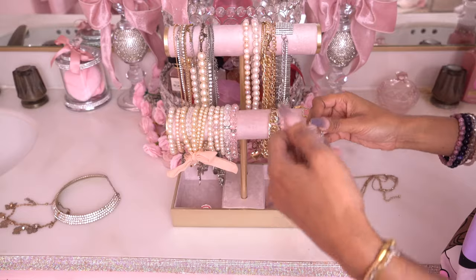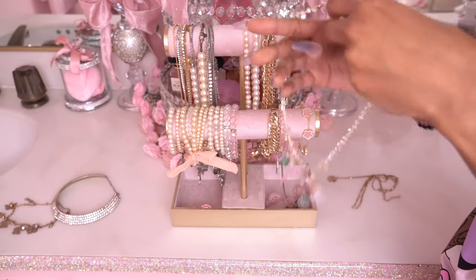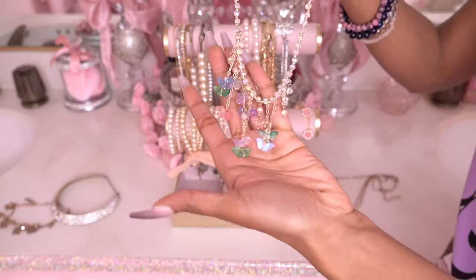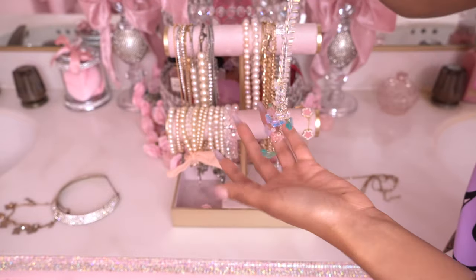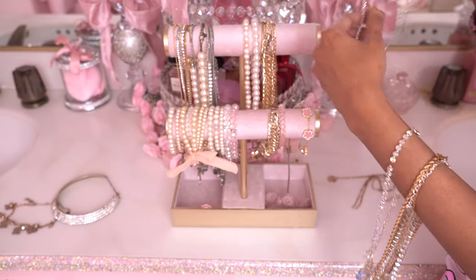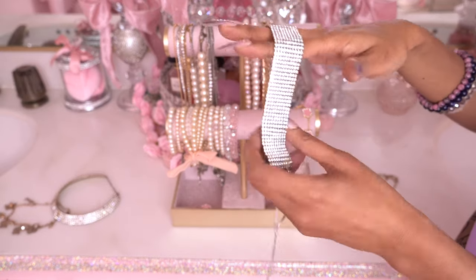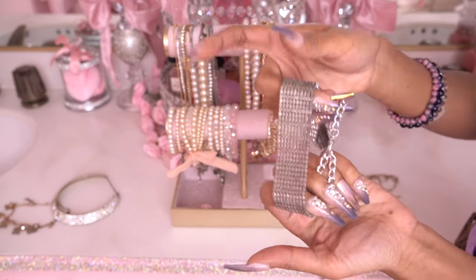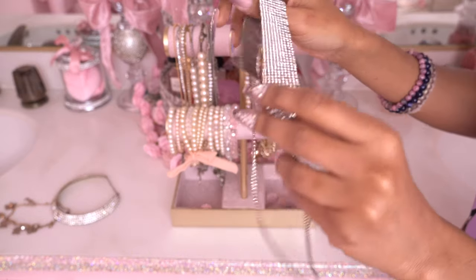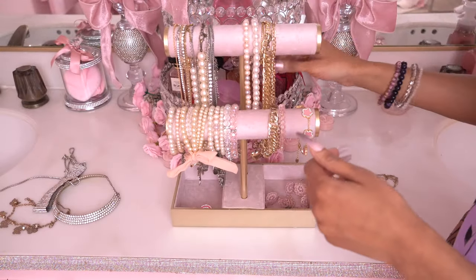This one, yes, I'm keeping her. She's a little bit tangled, so I'll have to detangle her, but she has all these pretty butterflies all over. It's so perfect for the summer. I have this rhinestone choker, which is pretty, but again, the back of it is tarnishing, and I feel like her days are limited. So I'm gonna put her over there.